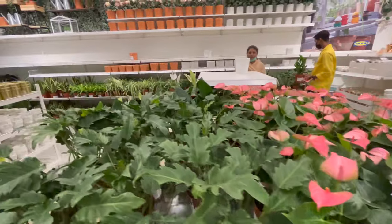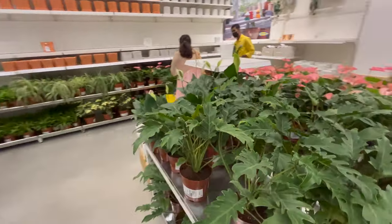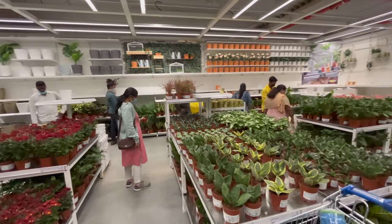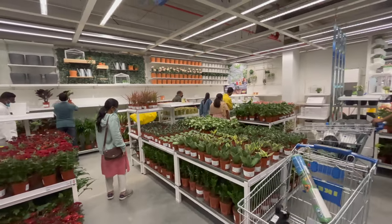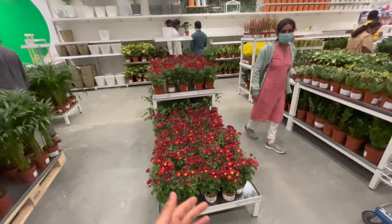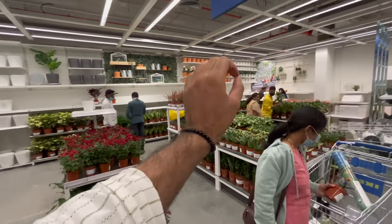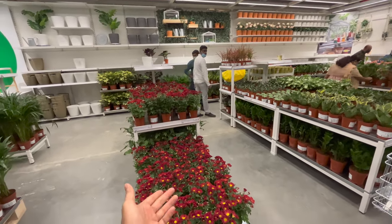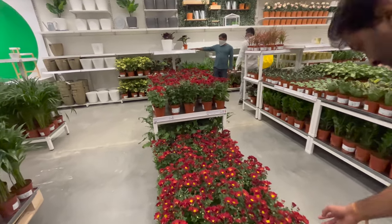Oh my God, just $299. So guys, what you see on your screen are real plants. Real plants. Here you have a flower bearing plant, and most of them are indoor, needs a little bit of shade. This one of course is an outdoor plant. You need more sunlight for this.